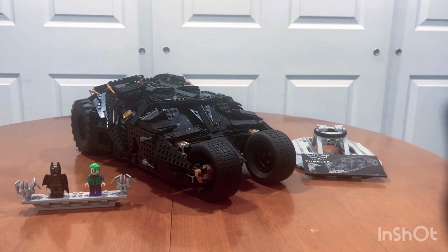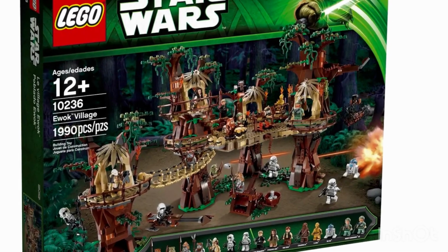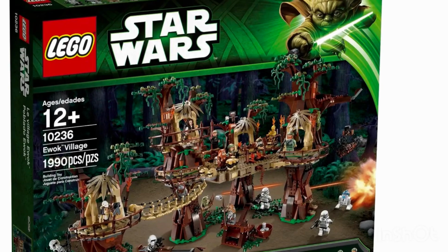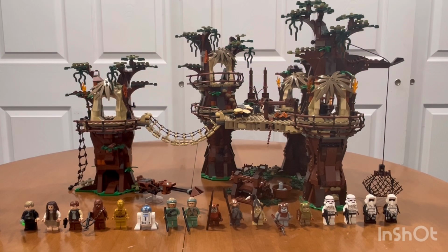Honestly, there isn't a lot that can make me happier with this set, and for that reason it is one of my all-time favorites. Second place is set number 10236, Ewok Village. It has 1,990 pieces and is one of the most famous LEGO Star Wars sets, as it has only ever been made once. I've always loved this set, especially because of the time I got it about 8 years ago.